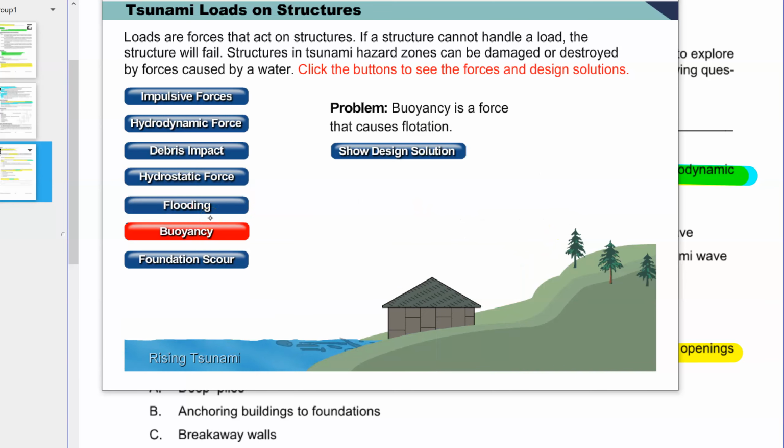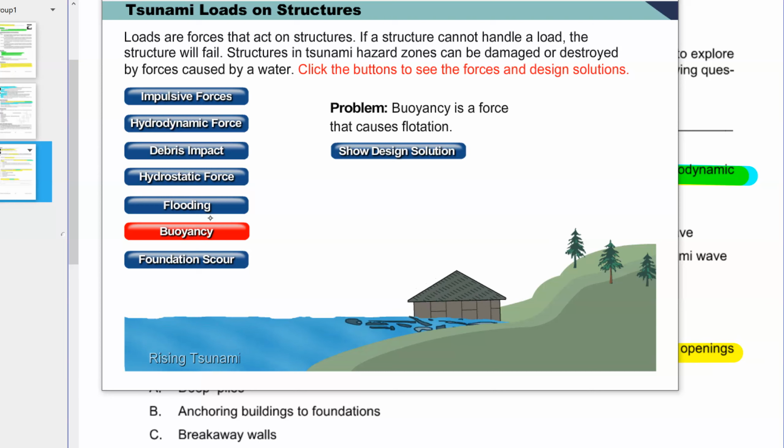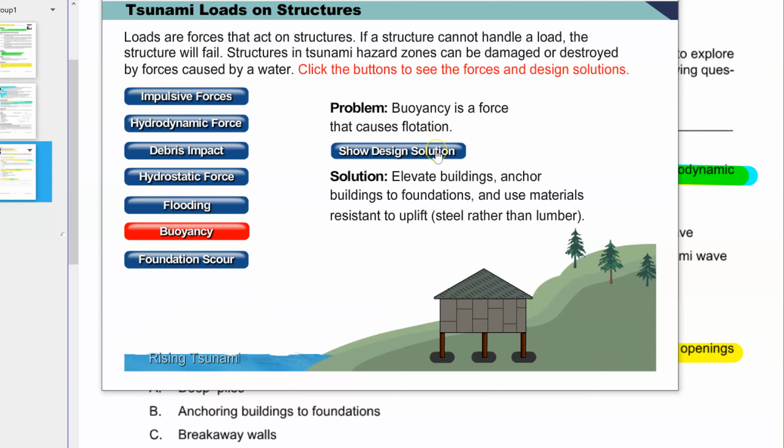Okay, buoyancy. This one is that the house is going to float. What can we do? I bet you guessed it. We can elevate the building, and we can create a better anchor and use materials that are more dense and resistant to uplift. So choose steel instead of lumber.